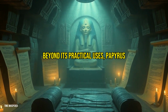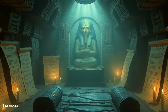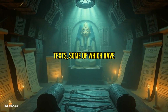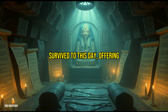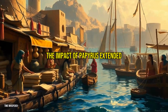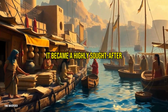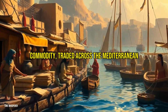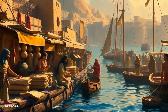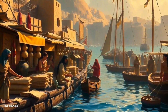Beyond its practical uses, papyrus also played a crucial role in spreading knowledge and ideas. It became a medium for poetry, stories, and even medical texts, some of which have survived to this day, offering us a glimpse into the minds of ancient Egyptians. The impact of papyrus extended far beyond Egypt's borders. It became a highly sought-after commodity, traded across the Mediterranean and used by civilizations like the Greeks and Romans. In many ways, papyrus laid the foundation for the written culture we take for granted today.